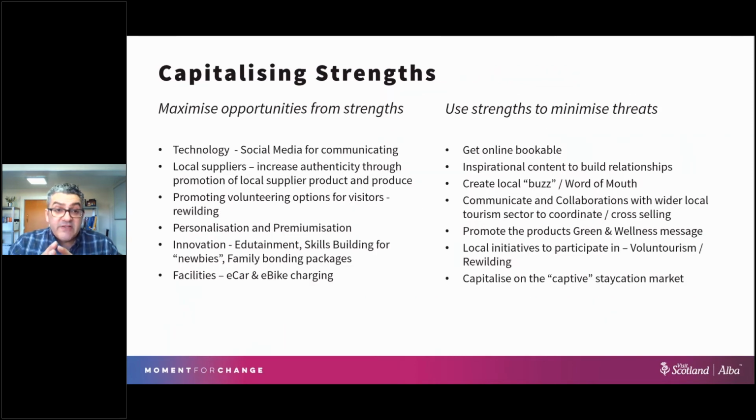Anyway, to capitalize on the strengths, it came through quite clearly, and again we saw this in many of the case studies that we looked at, the role of technology. Many bed and breakfasts and guest houses are using social media, not just for being able to promote their products, but also to develop a community so that people become interested in the local area.